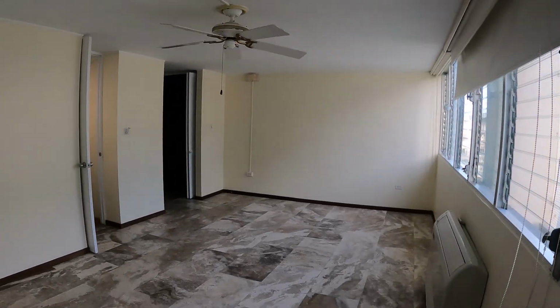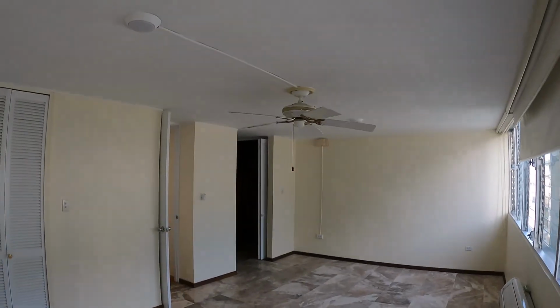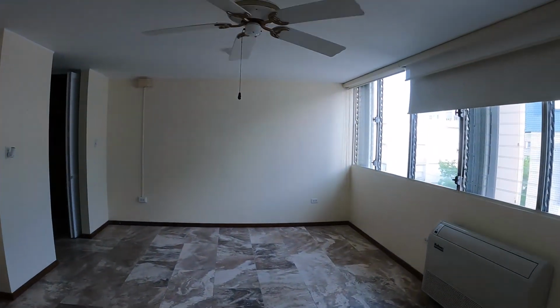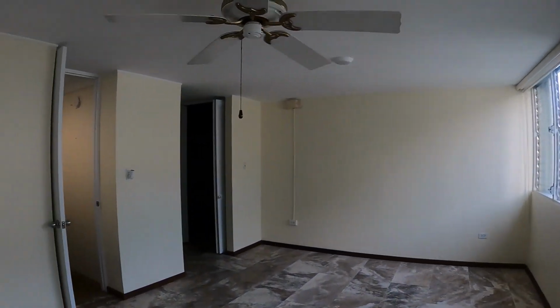Looking back to the other side. Same tile floor, concrete walls. And the closets here in the master all have cedar lining, which is very nice. Good to have it here in the tropics. It's nice to have it anywhere, but especially here in the tropics.